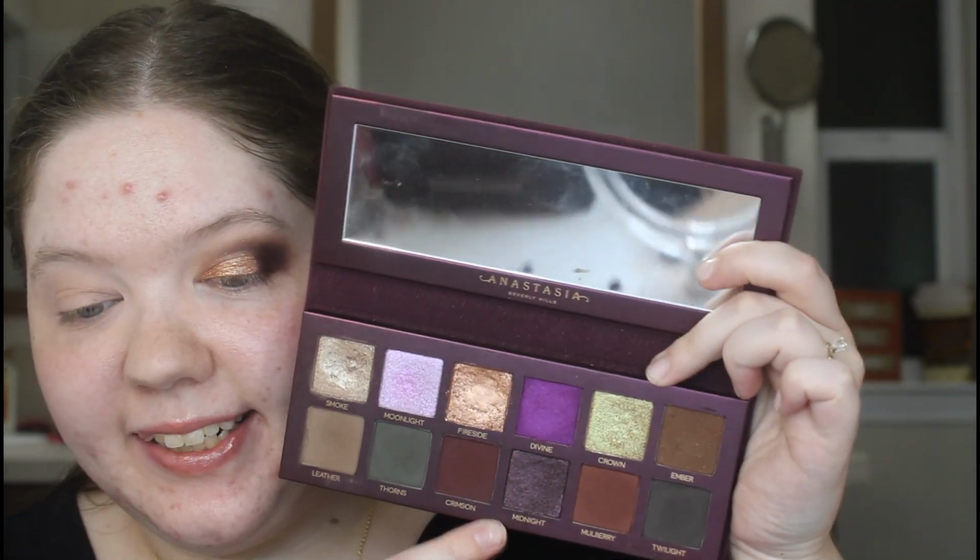I just can't get over how pretty these shades are, honestly. I've already primed my eyelids, and I set my inner corner to brow bone area with my Essence eyeshadow single in the 1, which is just a nice nude kind of white shade. It's a nice setting shade for me. And now I'm going to start off with, of course, Leather.